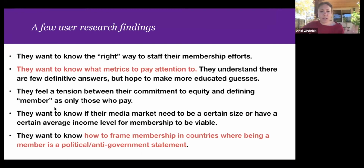A few key user research findings, and these are things that we wouldn't have necessarily done if we hadn't conducted the user research. The user research also confirmed a lot of our assumptions, but here are a few of the things that it introduced to us. There were a lot of questions about what is the right way to staff a membership effort, and also a lot of concern about burning out membership staff. These are really challenging bridge roles, and we heard particularly from people at the CEO or publisher level that they were really worried about the turnover in those types of roles. So how could we create more support around that?